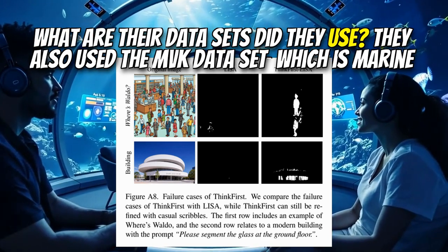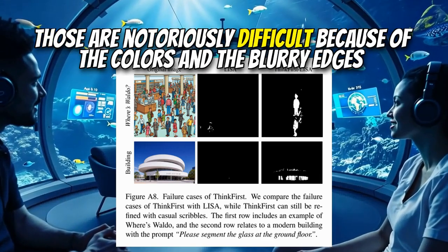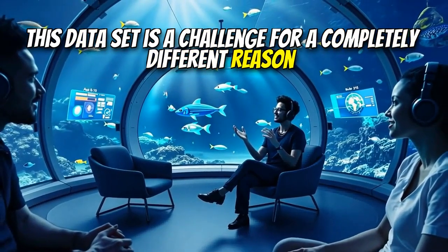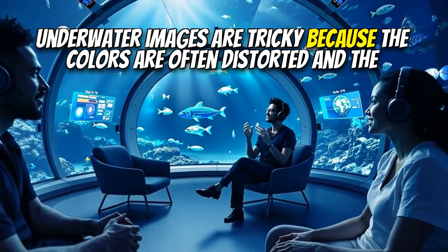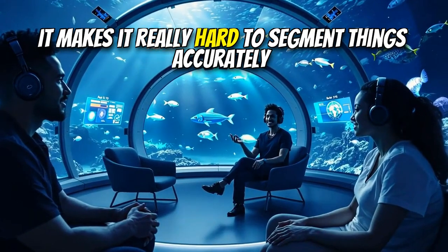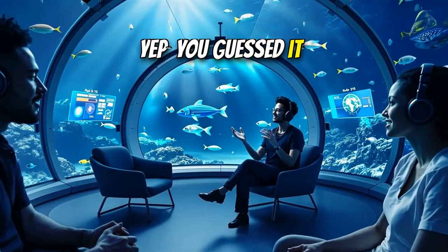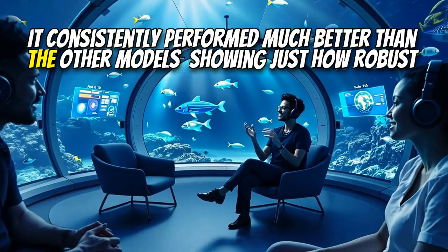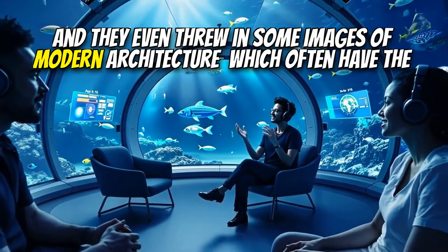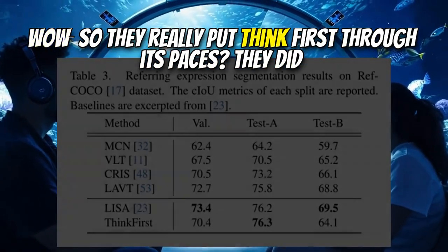What other data sets did they use? They also used the MVK dataset, which is Marine Video Kit. So underwater images. Those are notoriously difficult because of the colors and the blurry edges? Exactly. This dataset is a challenge for a completely different reason. Underwater images are tricky because the colors are often distorted and the boundaries between things are blurry. It makes it really hard to segment things accurately. But I'm guessing ThinkFirst handled it just fine. Yep, you guessed it. It consistently performed much better than the other models, showing just how robust and adaptable it is. And they even threw in some images of modern architecture, which often have those super complex shapes and lots of detail. Wow, so they really put ThinkFirst through its paces.